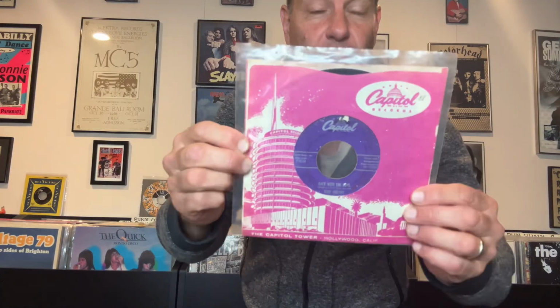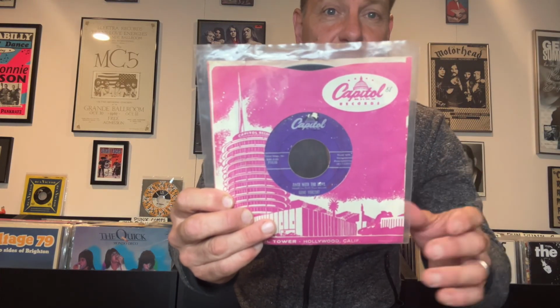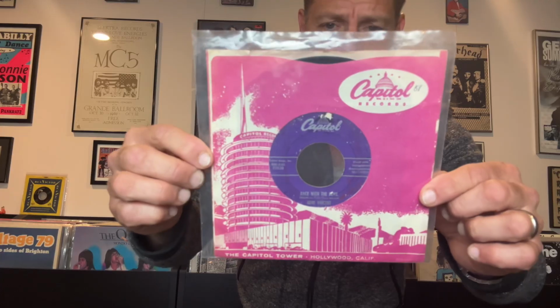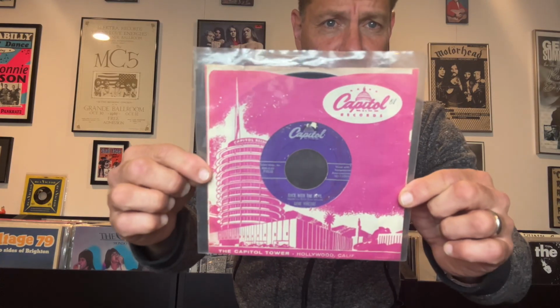Show a cool company sleeve. I'm going to show this one. This is really cool. It might be overlooked because it's not that obscure, but Capitol had a lot of sleeves in the 50s, but I think this mid-century modern for the late 1950s is just awesome. I have it on a Gene Vincent record here, but with the Capitol building, it's just a beautiful time period of a sleeve.